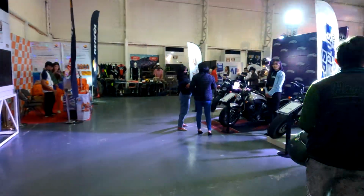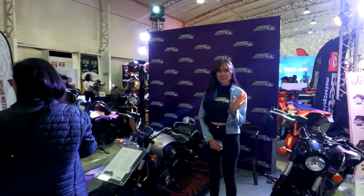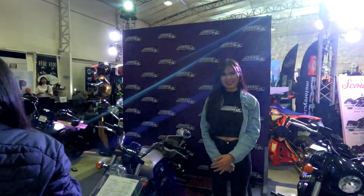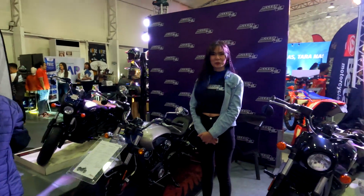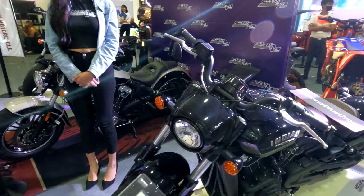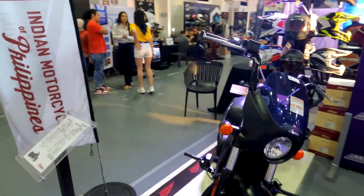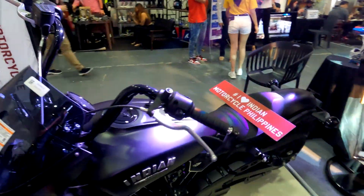Over here we got Indian motorcycles. I've been meaning to come over here. It's not far from where I live, but I haven't had the chance yet. Hello. This is the original American brand. They're actually a couple years older than Harley Davidson. I heard a lot of people in the Philippines think it's from India, but this is actually American.